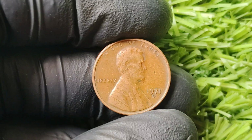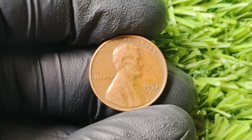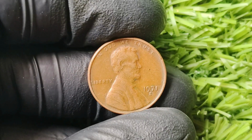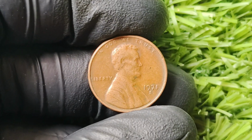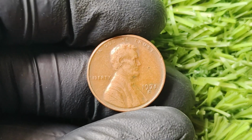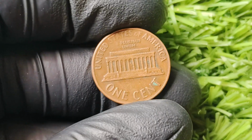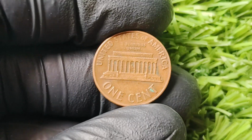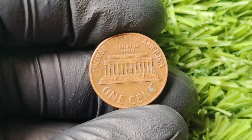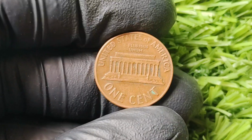Hey folks, let me ask you something. Have you ever found a penny and thought, it's just a penny, then tossed it into the cup holder of your truck or the junk drawer with the batteries that may or may not work? Well, buckle up and don't toss that penny just yet, because you might be holding a 1971 Lincoln Memorial penny worth $1 million. Yes, I said it. A penny. 1 cent worth $1 million. That's not a typo. That's real.